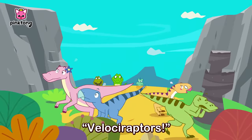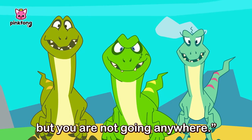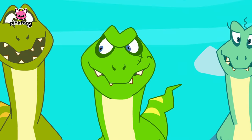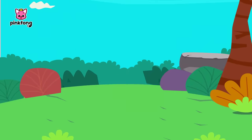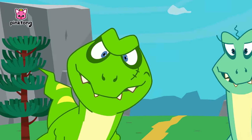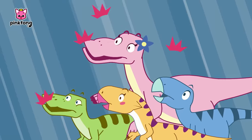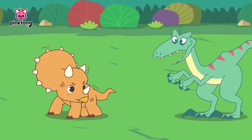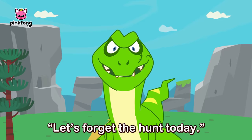Just then... Velociraptors! Run away! You can try, but you're not going anywhere! We're going to get you! With our sharp, sharp claws! Oh no! Where did you come from? You won't get away with this! Triceratops! Let's forget the hunt today.